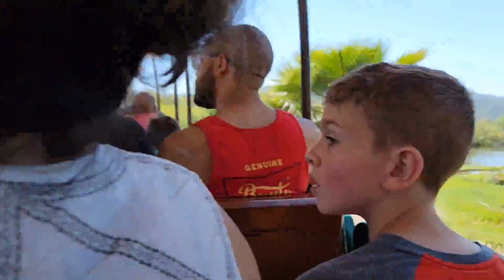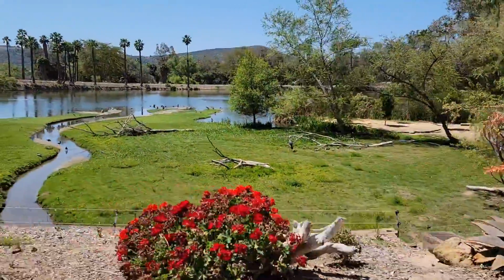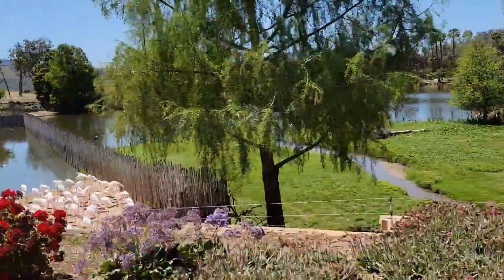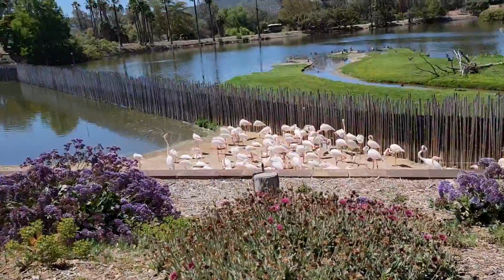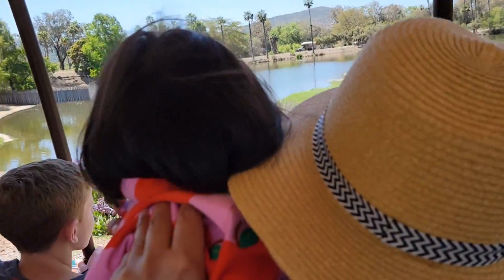Now we're going to be approaching the first animal species that we're going to look at. Coming over on the passenger side, I'm going to pull up and stop for everyone to take a look at. When I am stopped, such as I am right now, feel free to stand up to get a better view of the animal. But while I am moving, we do ask that you remain seated.